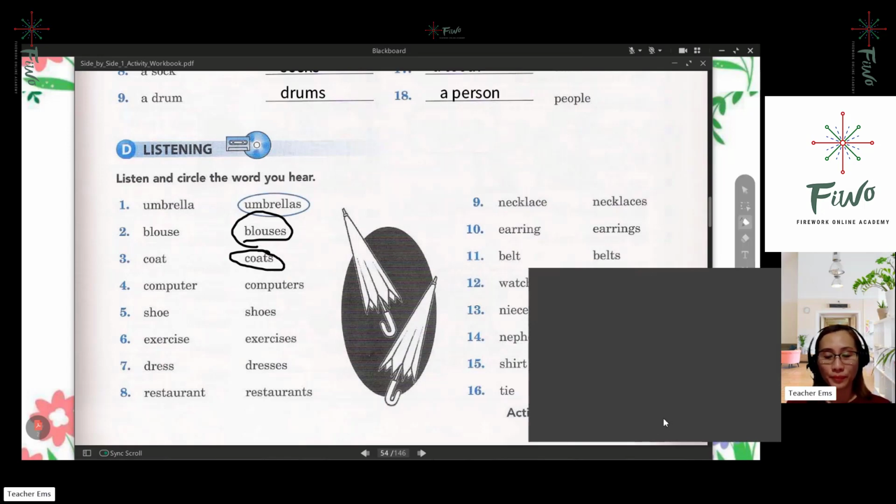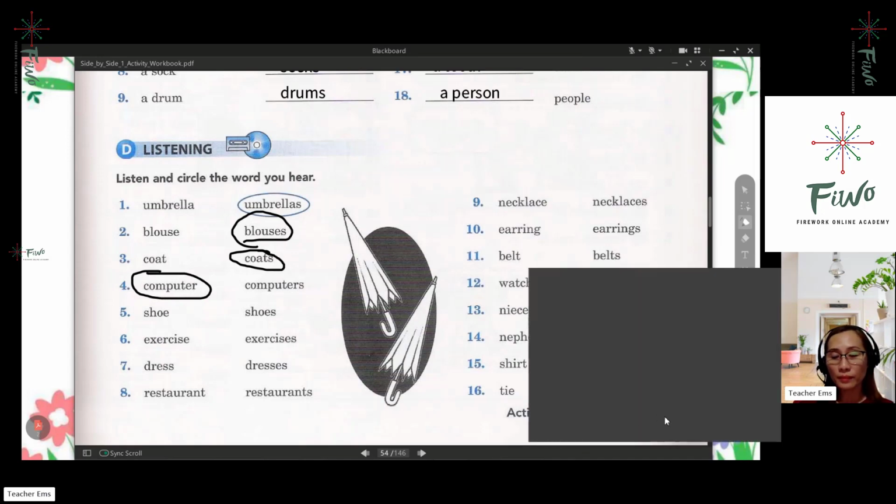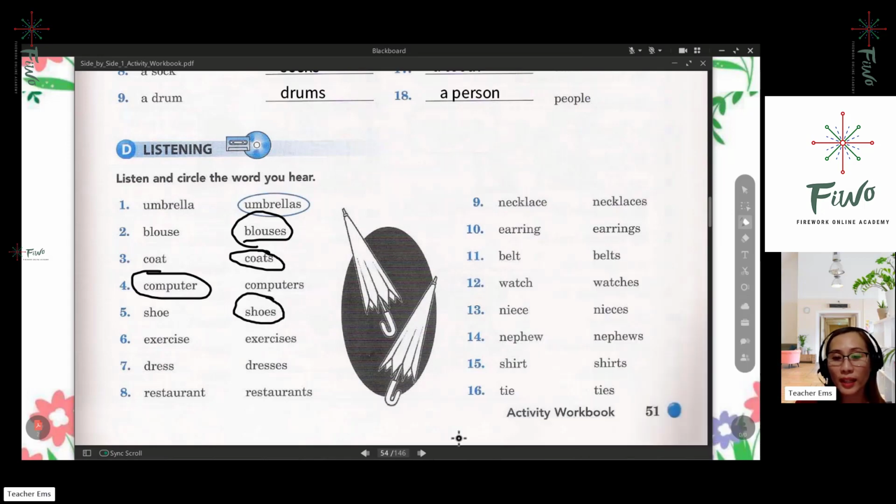Number four. Four. Computer. So without S. Computer. Shoes. What's number five? Shoe or shoes? Shoe? Okay, again. Shoes. Yeah, shoes. It's with letter S.